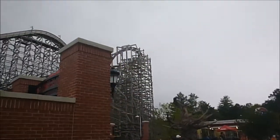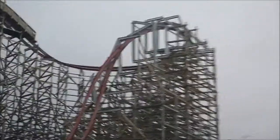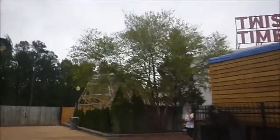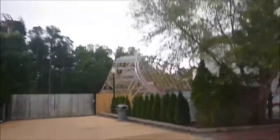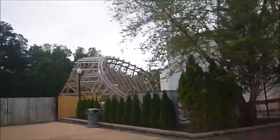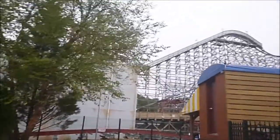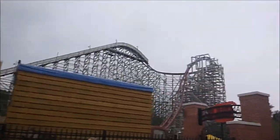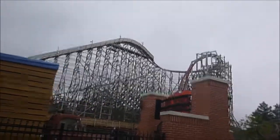But you start off with that barrel roll drop right there, which is incredible. That's the only barrel roll drop I've ever had. And you go up into this crazy overbank, which you can see behind the tree right here. You do this overbank around the station, and then you do three big airtime hills, probably like 60, 50, and 40 feet, something like that. But you get unbelievable airtime on those hills.